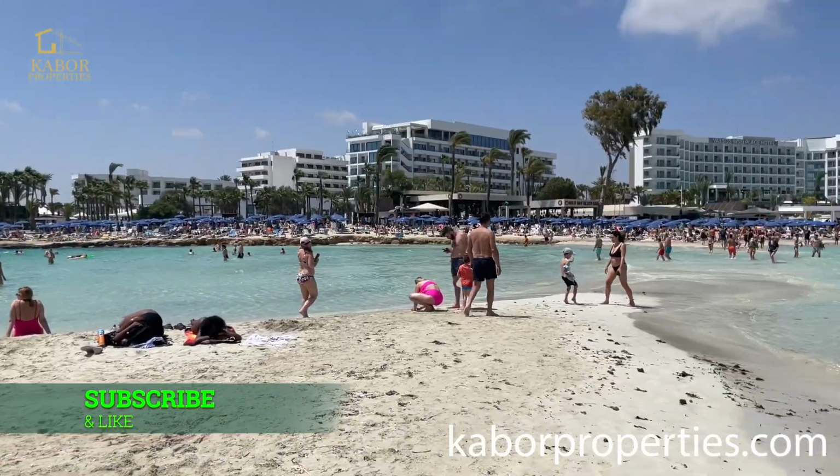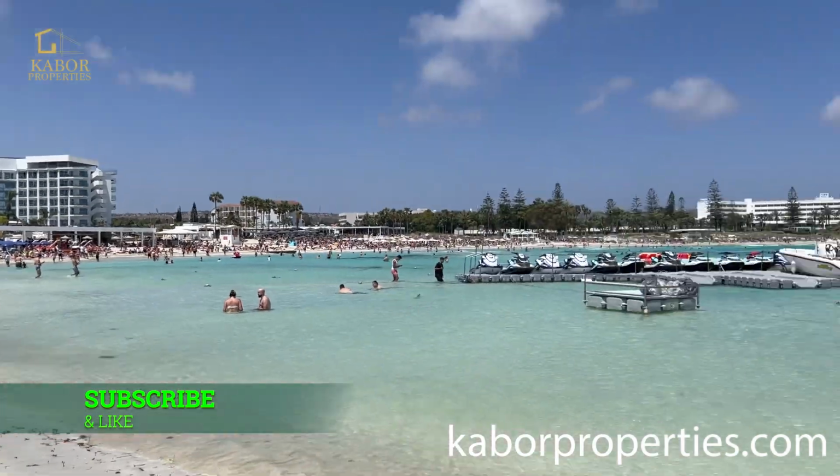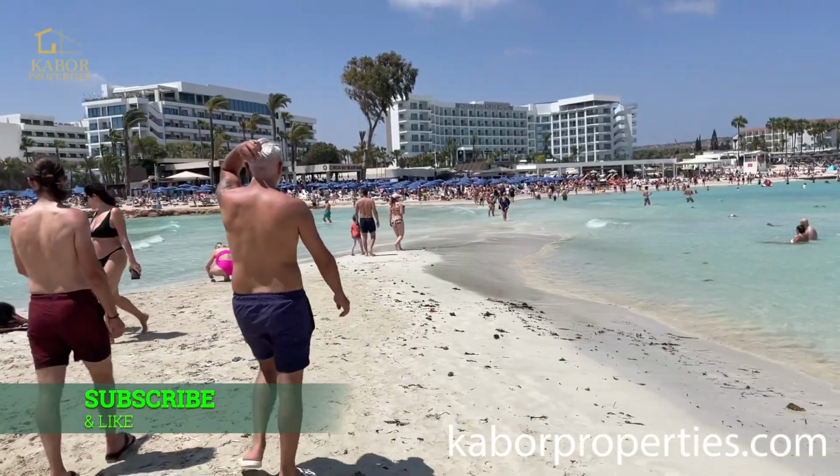So guys, this is Nissi beach. As you can see, we've just walked all the way from over there. We can walk across here and back. It's really cool. Look at that. It's a really cool beach, man.